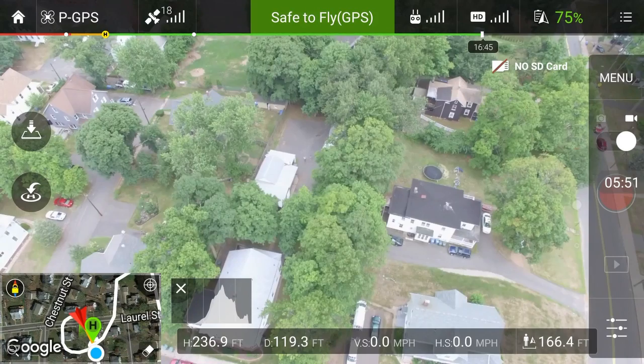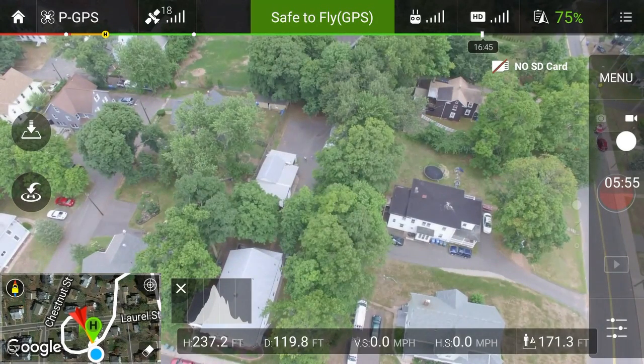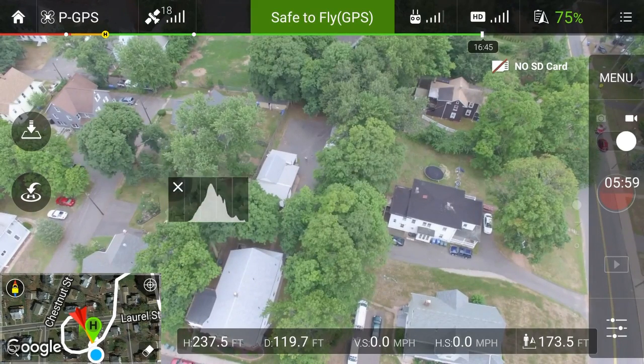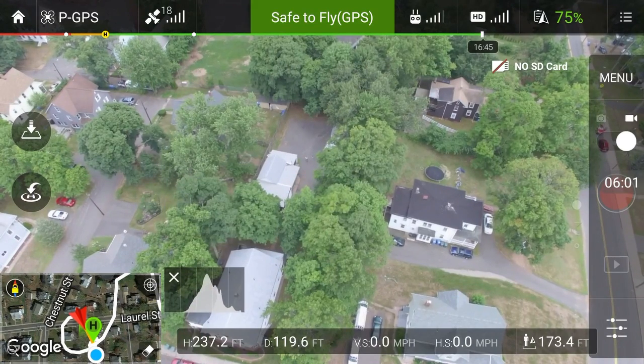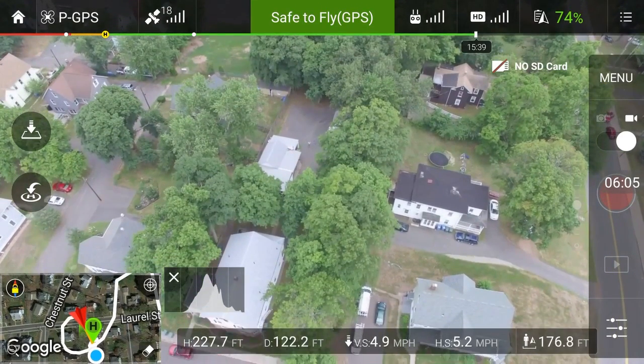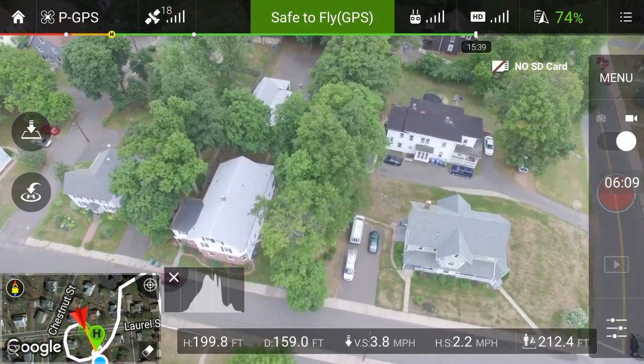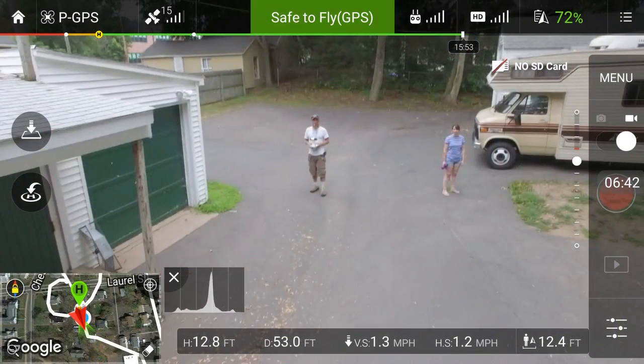You also can adjust the picture too with the histogram, which is that little graph thing that I'm going to move with my finger. You can move it wherever you want to move it. I like it right about here. So I can start bringing her in a little bit. And here we are.